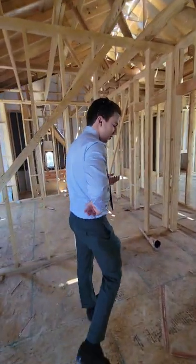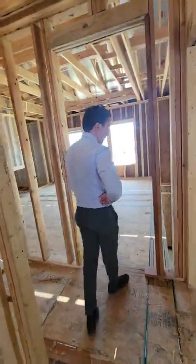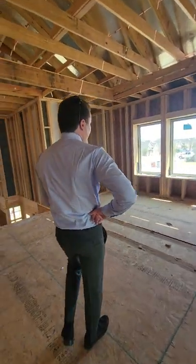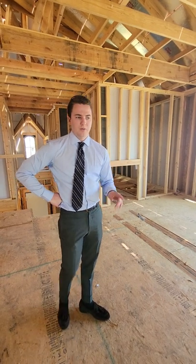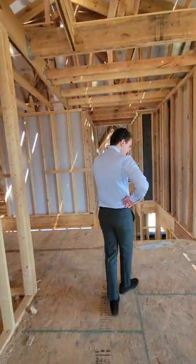Another thing is our home comes standard with a lot of smart features. So you're going to get a Nest thermostat, the smart thermostat, a digital lock for your front door with the code, a Wi-Fi garage door opener, two of them, and Wi-Fi smart switches as well for the lights and stuff like that.